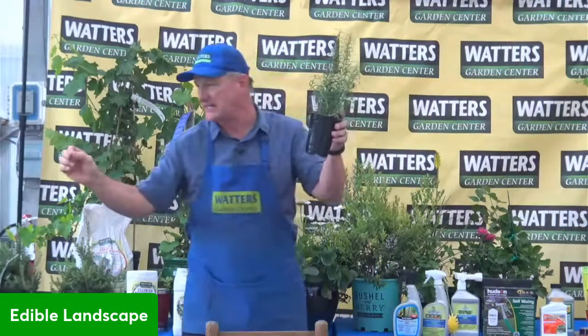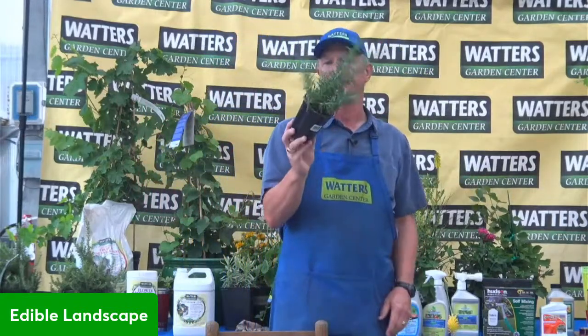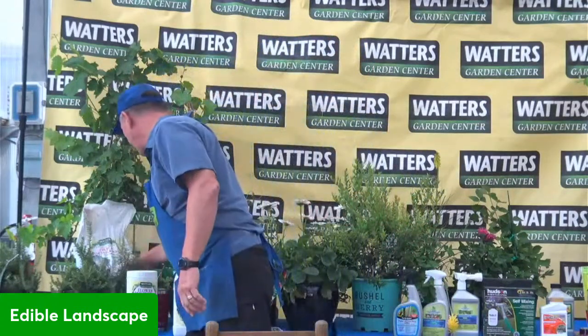And mycorrhizals attach themselves to the roots so they extend out, so they make a larger root mass. So you get a hardier plant in a bright summer, let's say June, it helps the plant grow. So anyway, herbs. I brought a sage.